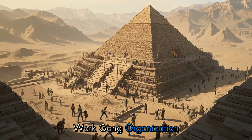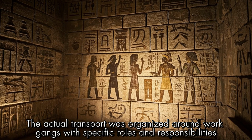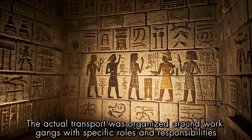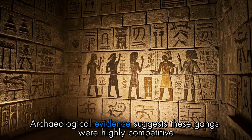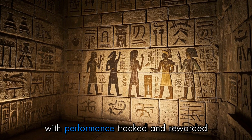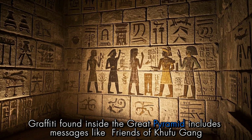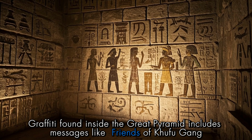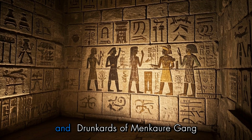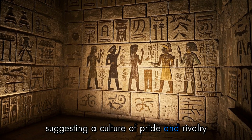Work gang organization. The actual transport was organized around work gangs with specific roles and responsibilities. Archaeological evidence suggests these gangs were highly competitive, with performance tracked and rewarded. Graffiti found inside the Great Pyramid includes messages like Friends of Khufu Gang and Drunkards of Menkaure Gang, suggesting a culture of pride and rivalry.